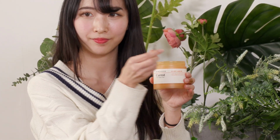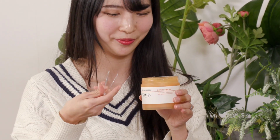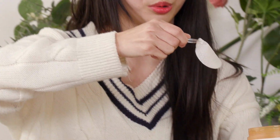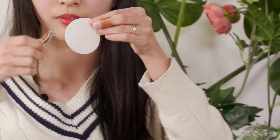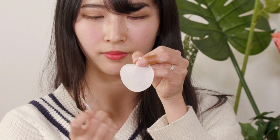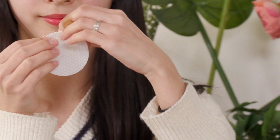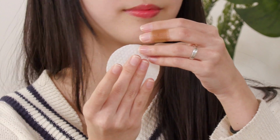So please explain to us what is in this package right now. Let me open. It also comes with a spatula. The spatula is for hygienic reasons, and it's easy to pull one pad right out. One side is embossed and the other side is smooth. The embossed side is used as an exfoliator, and then you use the smooth side to collect all of the dead skin cells and soothe your skin.